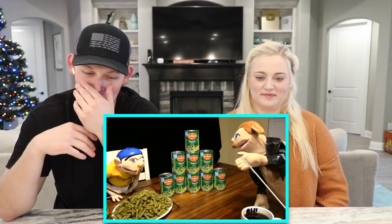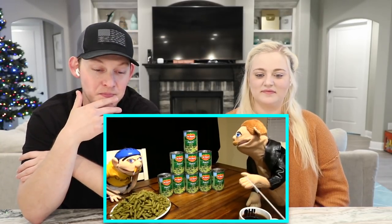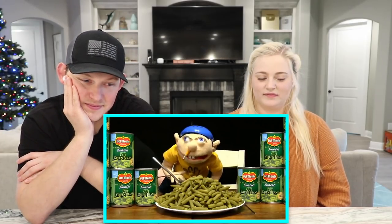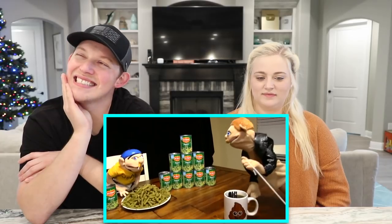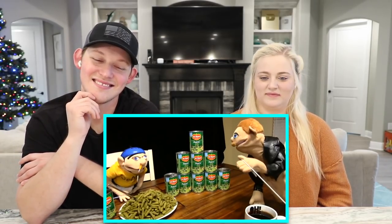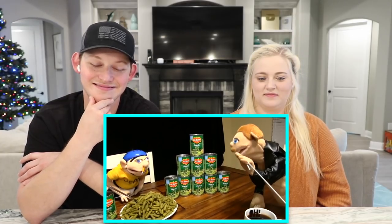When I say action, just look at the green beans and say, these green beans taste great. Okay, let's try that. And action. These green beans taste like a grape. No, cut, not grape. Great. The green beans taste great. Grape. The green beans taste like a grape. No. Okay, let's try something different.